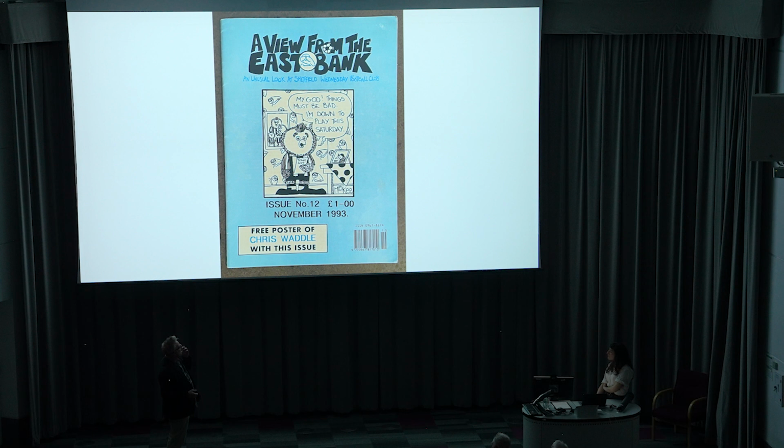I'm a big Wednesday fan, so I identified that this fanzine, View from the East Bank, didn't have any cartoon work in it at all. So I approached the guy, said, can I draw cartoons for this fanzine? He said, yeah, sure, no problem. He said, I ain't got much money, which is a very much a recurrent theme when people are hiring cartoonists or artists: I ain't got much money. Can you knock something out for me quick? So I said, fair enough, I don't mind. I just need to get this. So this was the first ever paid work that I ever did, drawing cartoons for the fanzine.